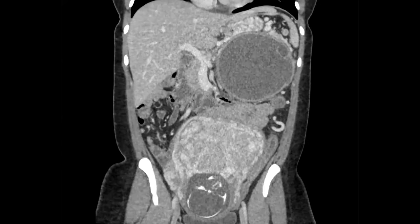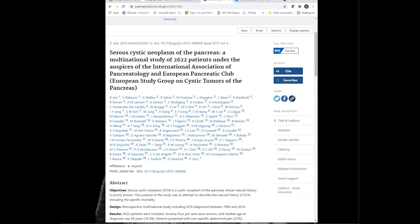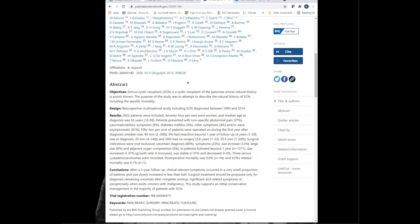But I just wanted to show you guys a paper. This is an interesting paper that was recently published, 2016, and it was combining serous cystadenomas from multiple sites, about 2,600 cases, from the European Pancreatic Club. A couple of interesting things they found was that the median age was 58. They basically said, we call this the grandmother lesion. And so we think about it in females and older females, but the average age has actually dropped 10 years because we're finding more of these incidentally and at a younger age.